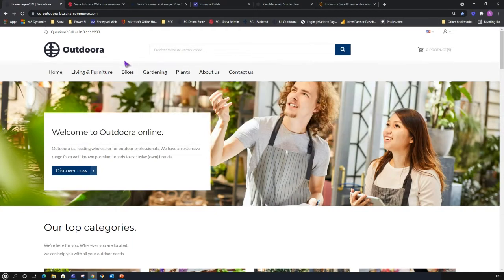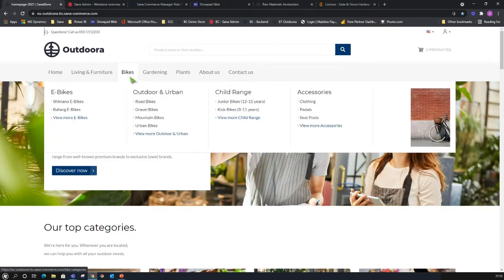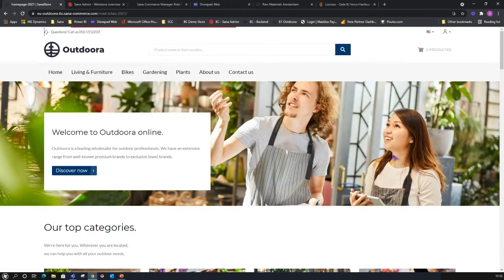So if someone just came across the website, and let's say we went through to bikes and went through to road bikes here, this is going to take us through to the road bike product set.